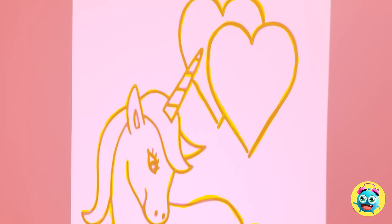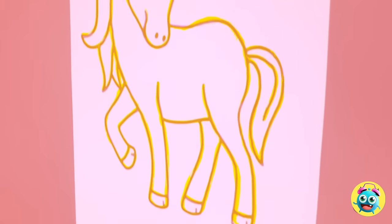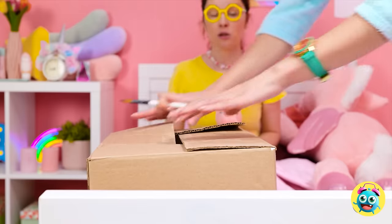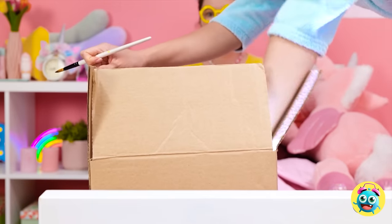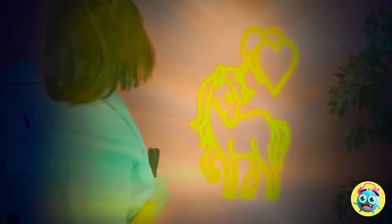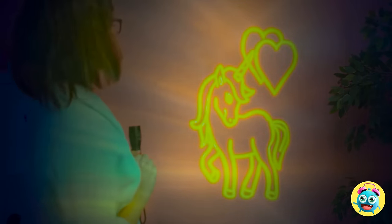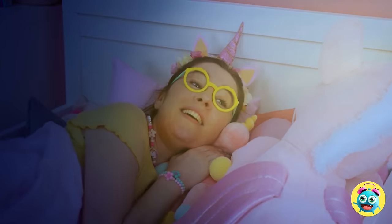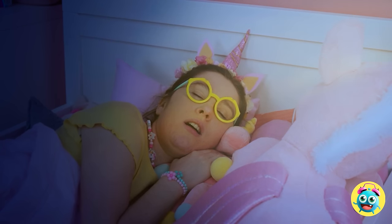Maybe I should take a painting! I think that's it! I don't need this anymore! What do you think? Wow, Mommy! I love it! I better get to sleep. I'm tired. It's such a pretty unicorn.